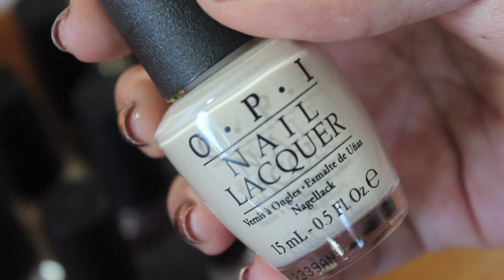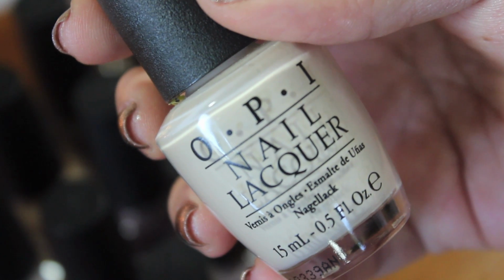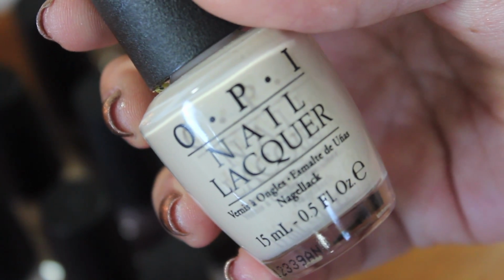2 other colors. This one is in the color My Vampire is Buff. This is a cream finish as well. This is a just barely off-white color. It's got a beige tone to it, but it's very, very pretty. It is my favorite off-white, I think. It's super opaque, really, really nice to use for nail art as well.